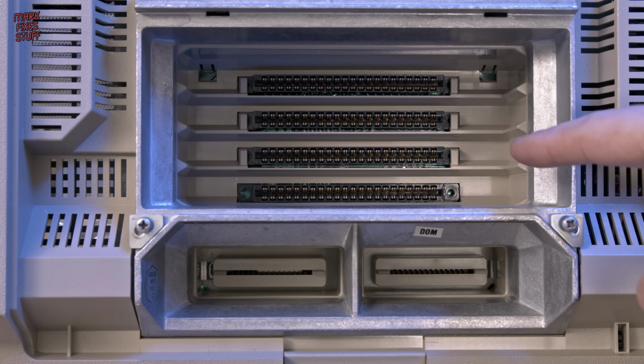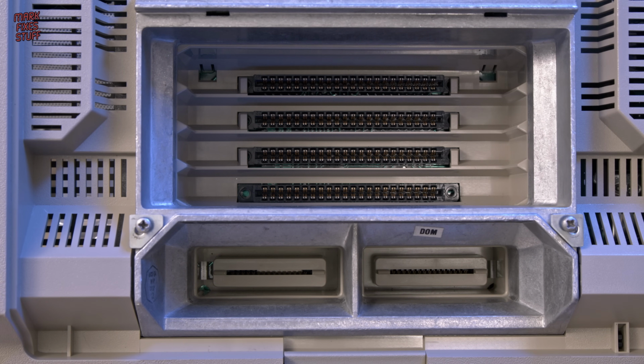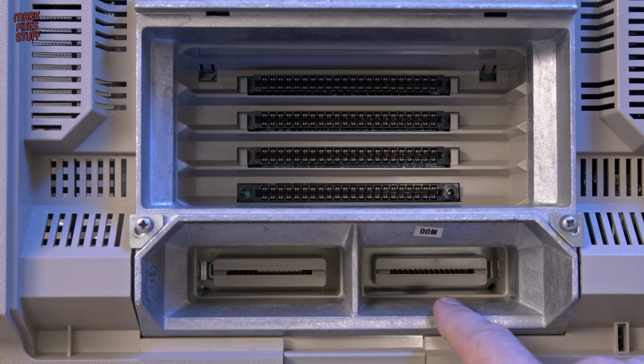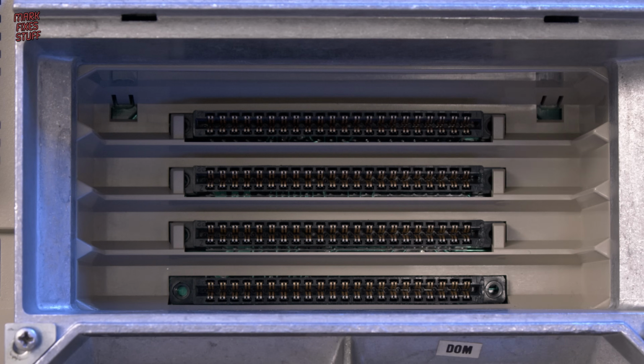From this overhead view we can see that there are 4 slots. There are also 2 cartridge slots, the DOM one, I guess the sub one. I've only seen the sub one used though. Life imitates art that way.